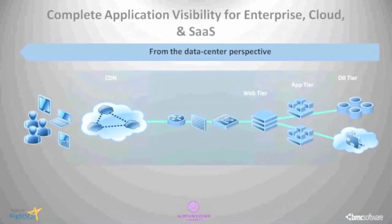So I want to drill into that just a little bit. The traditional way we think about application performance monitoring is really from the data center perspective. We've done a great job. BMC and many, many other companies have great products that can measure all of the infrastructure. So by watching the infrastructure, we can tell if the database server is running, is the web application running, is the application server running, are all the services running, how's the network doing in terms of response times. But that doesn't always cut it.